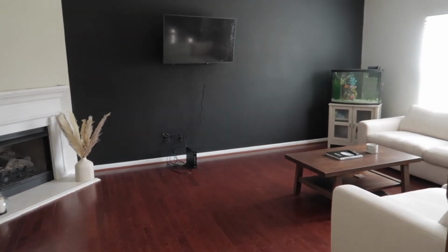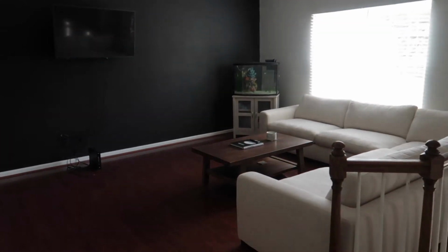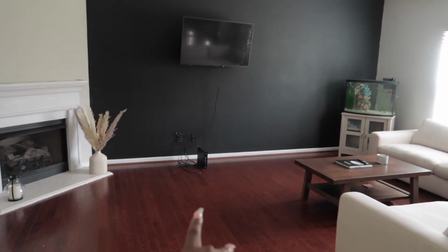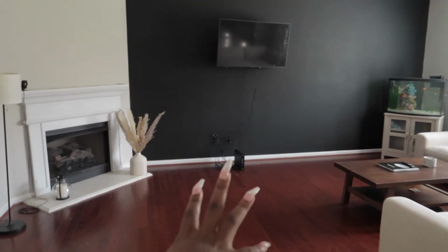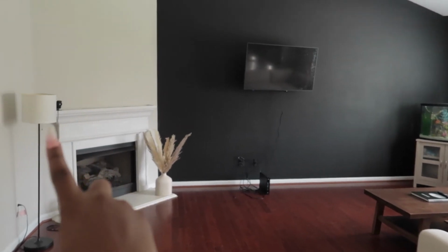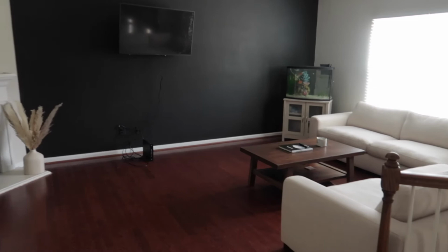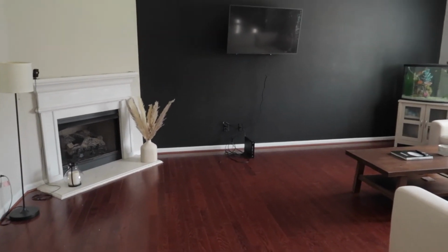House update. This is how the living room looks so far. I want to add some more pieces. I just don't know exactly what I want to add. I think 2 accent chairs would look good over here. And I want to change out this lamp and get a tripod lamp. I really feel like that will change the mood in here.